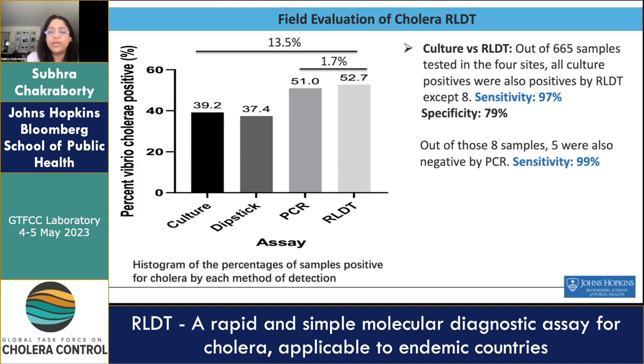We are looking into it. But if you take out those 5 samples, then the sensitivity will be 99%. And the specificity is expected to be low because culture is less sensitive than RLDT, and it's 79%. Looking at the PCR versus RLDT, the sensitivity was 97% and specificity was 93%.